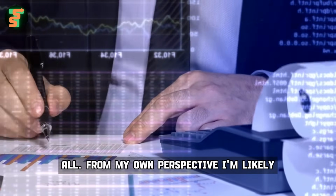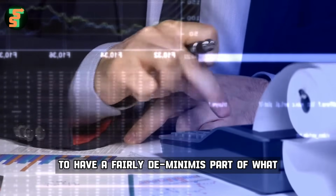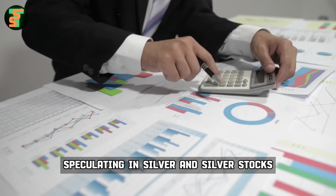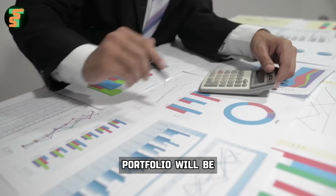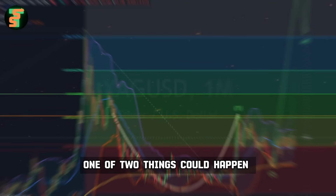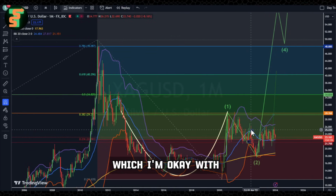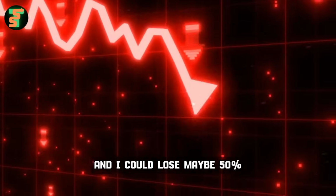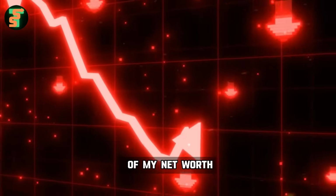From my own perspective, I'm likely to have a fairly de minimis part of what is a fairly large net worth involved in speculating in silver and silver stocks. I suspect something like 2.5% of my portfolio will be involved in the silver trade. One of two things could happen. I could bore myself to tears, which I'm okay with. Boredom, I think, is high praise. Or I could be wrong, and I could lose maybe 50% of 2.5% of my net worth.